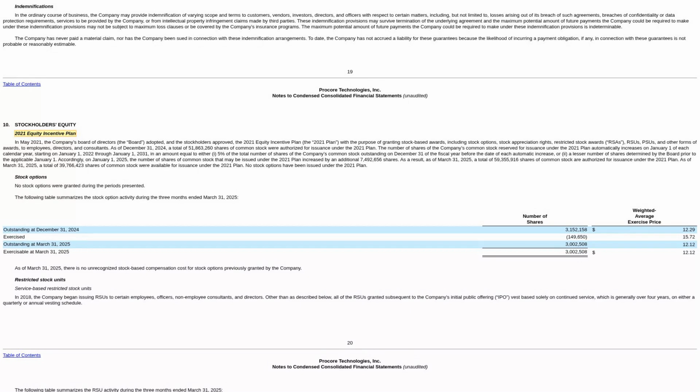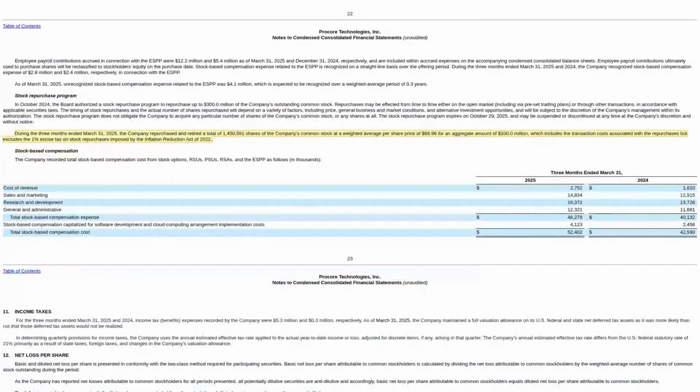Procore is buying back its own stock. This can reduce the number of shares outstanding, potentially increasing the value of each remaining share. They bought back about 1.4 million shares at an average of $68.296 for a total of $100 million.